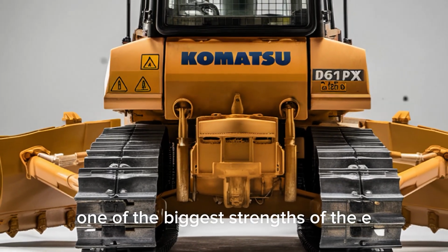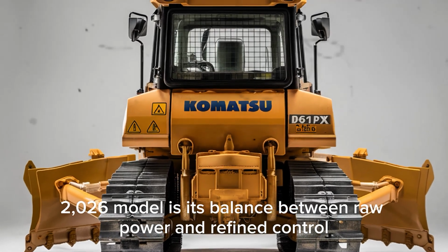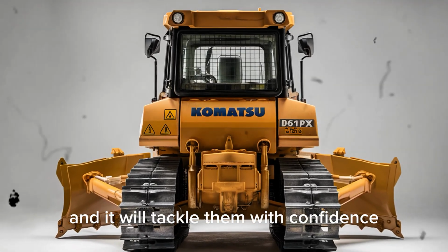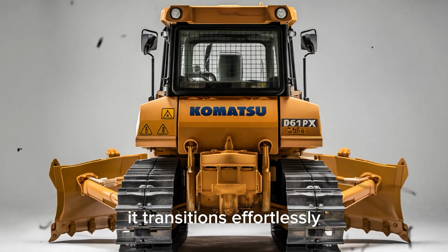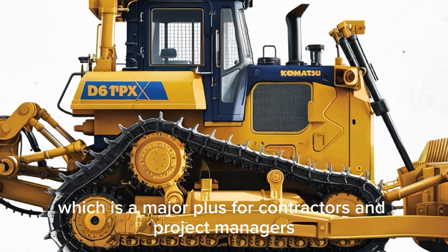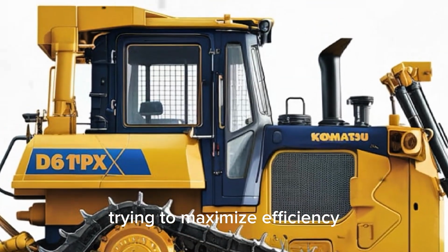One of the biggest strengths of the 2026 model is its balance between raw power and refined control. You can throw it at heavy clearing or pushing jobs and it will tackle them with confidence. But when you switch to fine grading, it transitions effortlessly. This versatility means you don't need as many machines on site, which is a major plus for contractors and project managers trying to maximize efficiency.